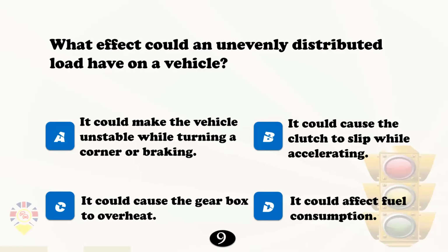What effect could an unevenly distributed load have on a vehicle? It could make the vehicle unstable while turning a corner or braking. It could cause the clutch to slip while accelerating. It could cause the gearbox to overheat. It could affect fuel consumption.